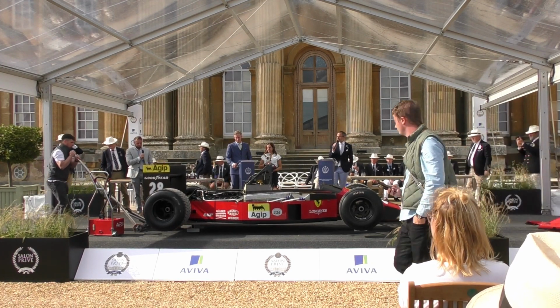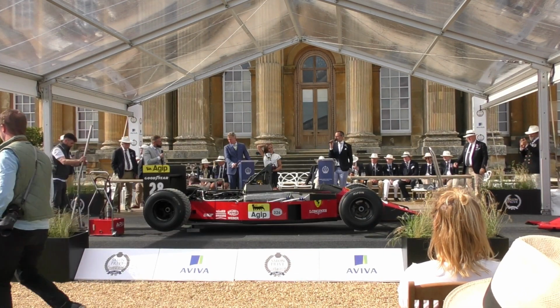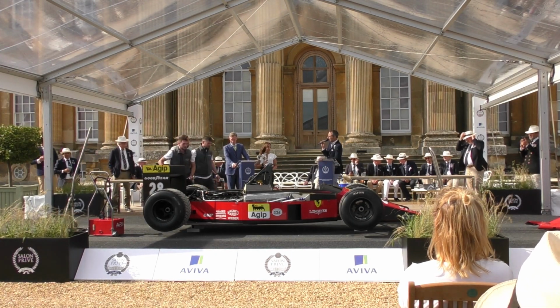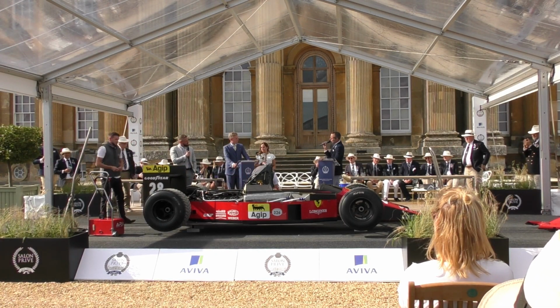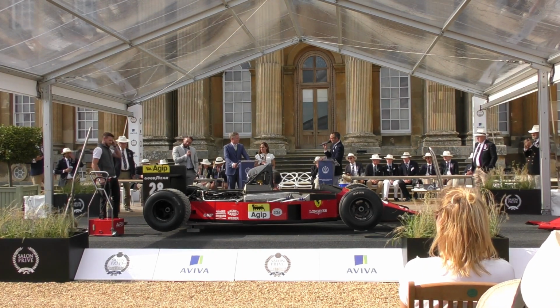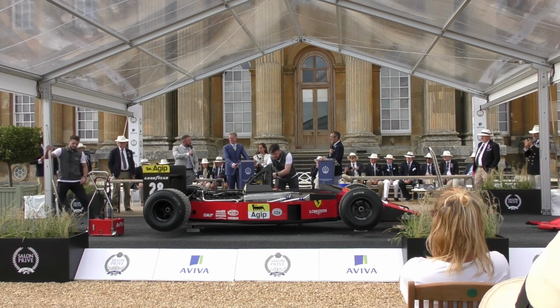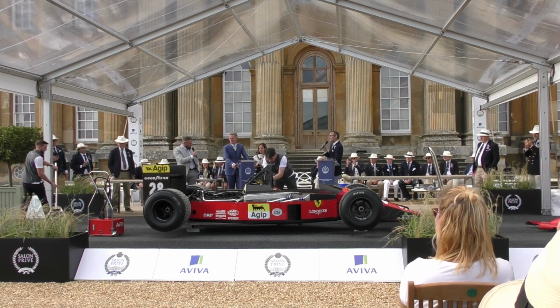It's pretty impressive that you can just bring a car up on stage like this and fire it up. However, I would say that the Ferrari F1 team seem to do it quicker than you guys do. Yeah, it is a bit of a careful practice. It's 30 years old now, so we've got to take care of it.